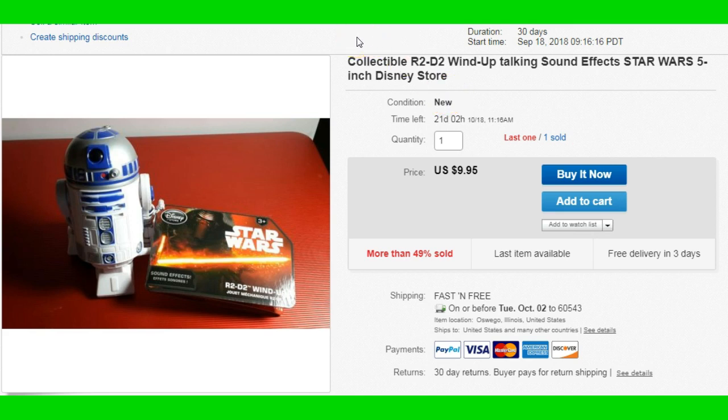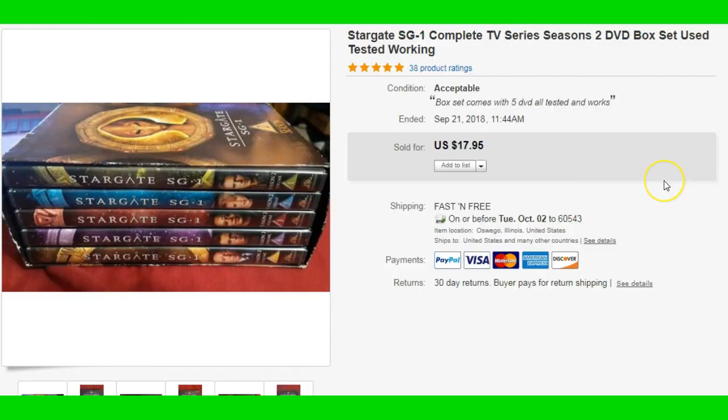I'll probably just keep one for myself. They come in little baggies, so I might just keep it to have something to put on the shelf there. I like keeping little collectible things like this. So let's go on to the next one.